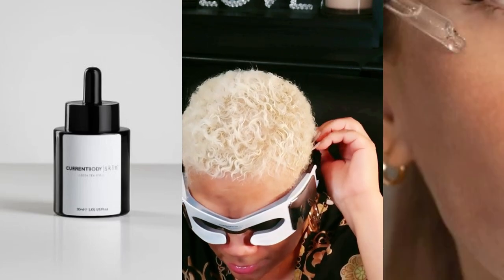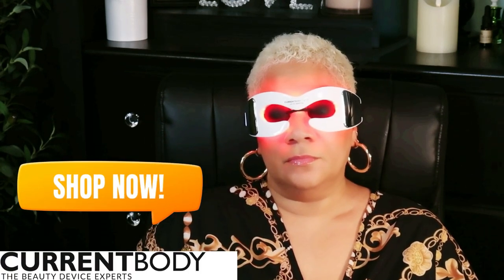Just simply start with a clean face. Yes, clean your skin, pat it dry, and apply a pea-sized amount of your favorite serum, or also Current Body has a green tea serum that's amazing to prep the skin with. You can also apply the Super Boost efficacy by wearing a hydrogel eye mask under the LED eye protector, as Current Body provides everything that you need on their website. So check out not only this device, but all of the extras that make it even more efficient.